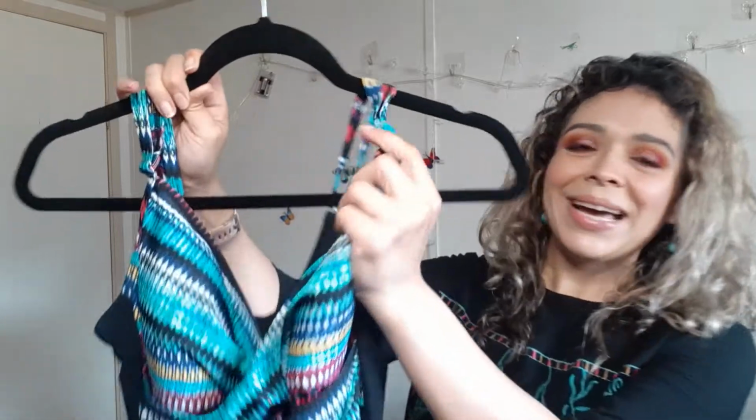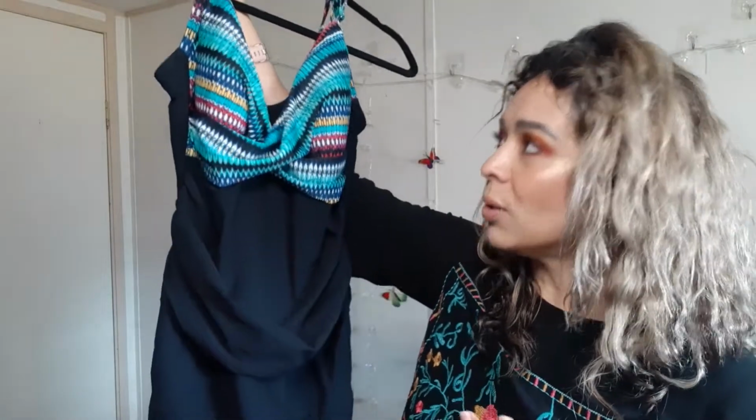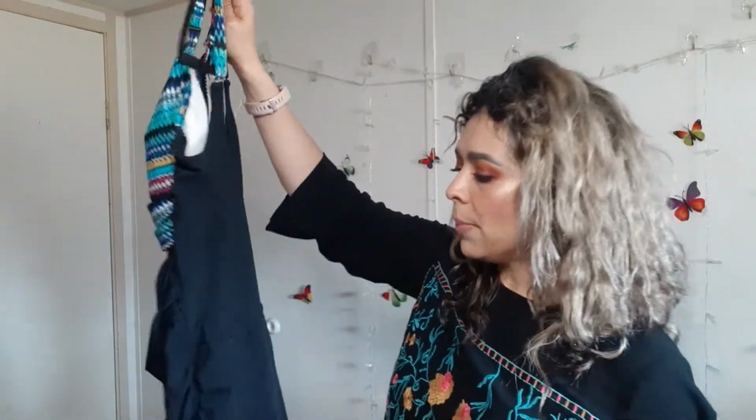And as far as the top, it's crossed, so it does help keep everything covered and in place. And the back is really high as well. You can see that I have the straps adjusted all the way because I wanted to keep it, because I love this swimsuit, but it just doesn't fit me anymore. But it is a really nice swimsuit. So someone is definitely gonna score with this one.